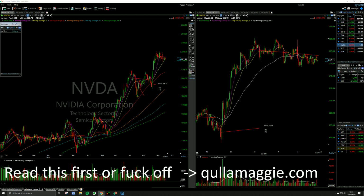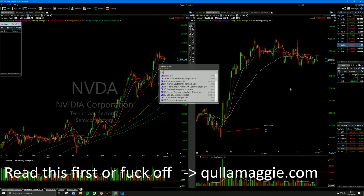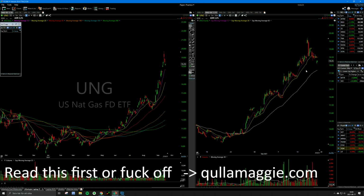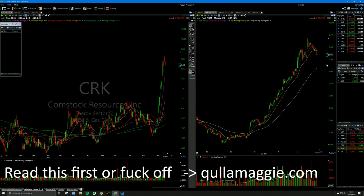Where was the short on CRK? I didn't trade it. What is the CRK? I don't see a short setup here. It's one of these natural gas stocks. No, I don't see a setup here.